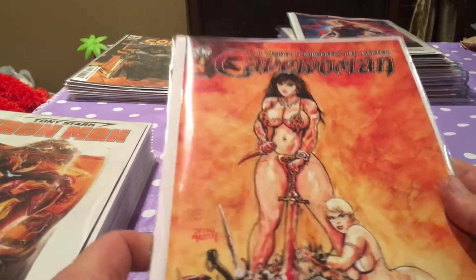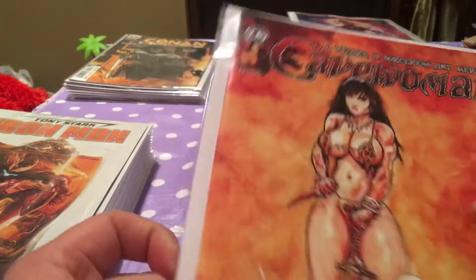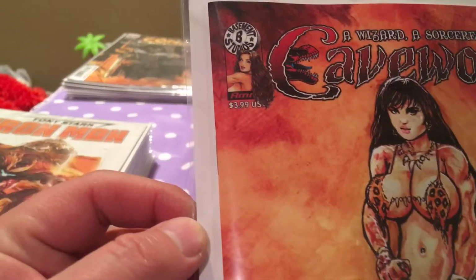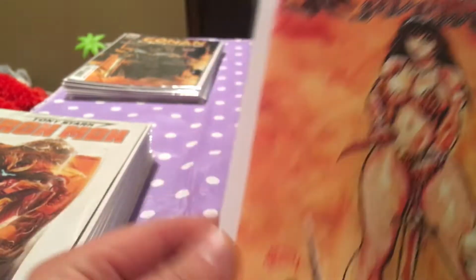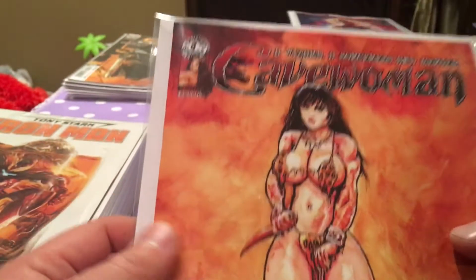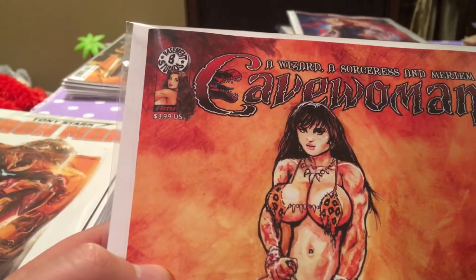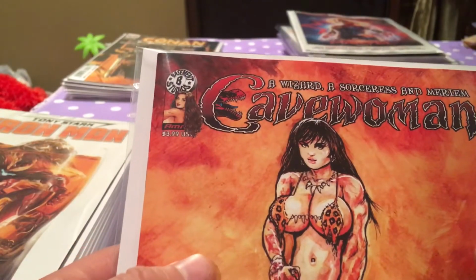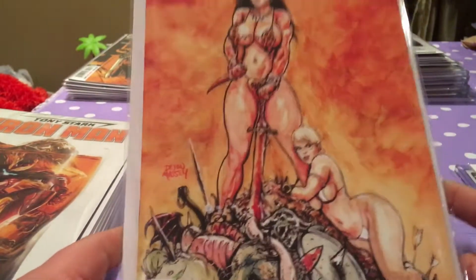I also picked up this Cave Woman variant. And it's Cave Woman number 8, I believe. No. Doesn't really have a number on it. Maybe it's a one-shot kind of. It's called A Wizard, a Sorceress, and Miriam, Cave Woman. So maybe it's kind of like a one-shot, but really cool.